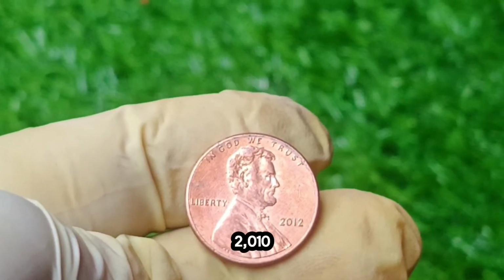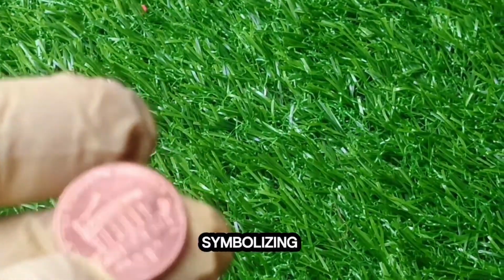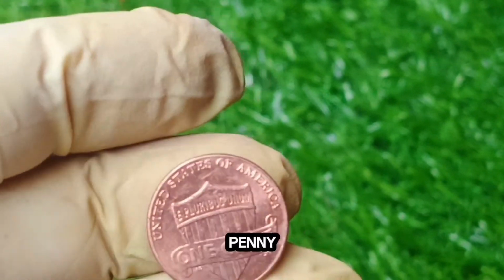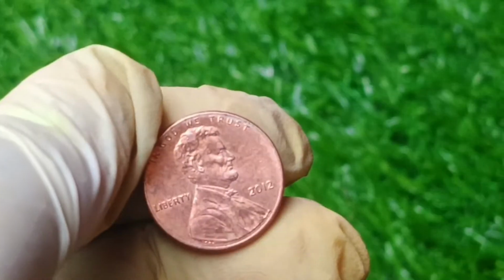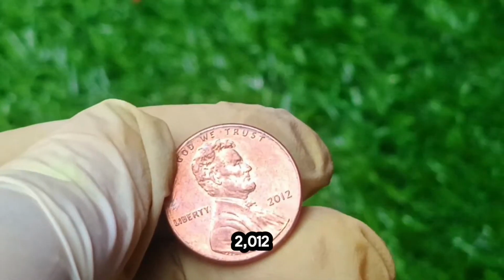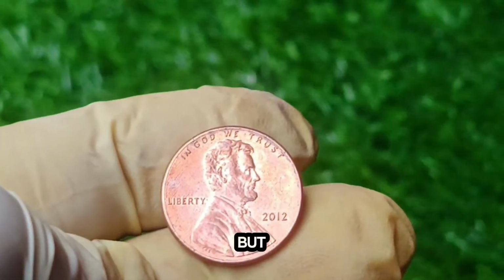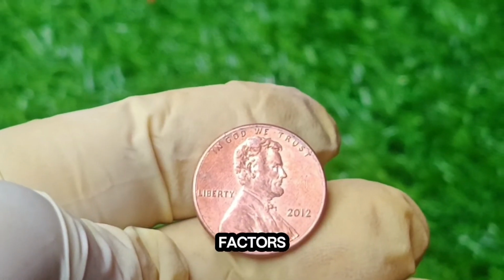In 2010, the penny's reverse was updated to feature the Union Shield, symbolizing national unity during Lincoln's presidency. This design carried over to the 2012 penny, a coin that would become legendary for reasons no one could have predicted. So, what's so special about a coin minted in 2012? To the average person, this penny is just a common piece of pocket change. But to collectors, it's a potential goldmine, thanks to a combination of factors.